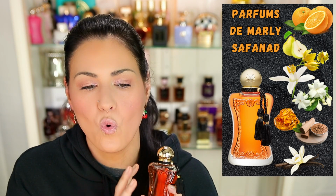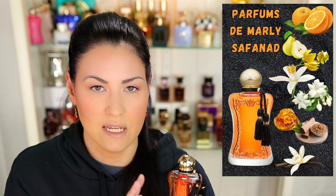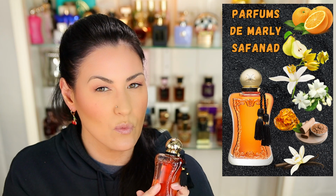It's not overly sweet. It's definitely a more mature version of that scent profile, and the jasmine is definitely in here. So you have to like white florals in order to like this. If you want something in that scent profile that's more mature, more grown up, definitely check this one out.